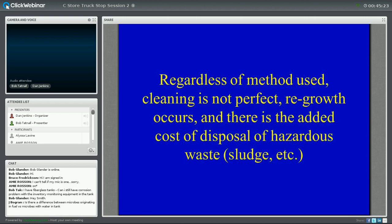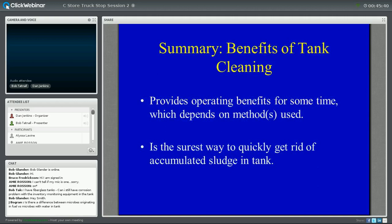But regardless of what you do, cleaning is not perfect. It's very difficult to get all of the microorganisms out of the steel and out of the sides and bottoms of the tank. The more you sandblast, the more waste you generate, and the more the cost goes up. The benefit is it provides a short-term protection, maybe a year, maybe six months, maybe two years, of eliminating the bacterial growth, but they come back.